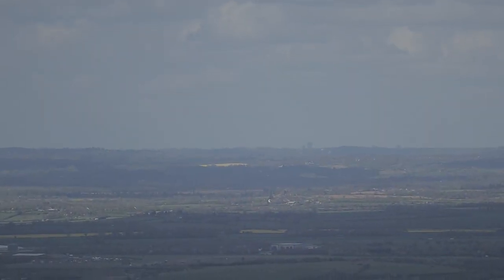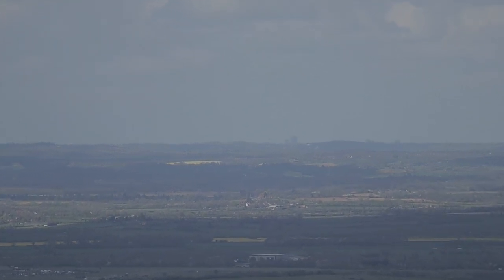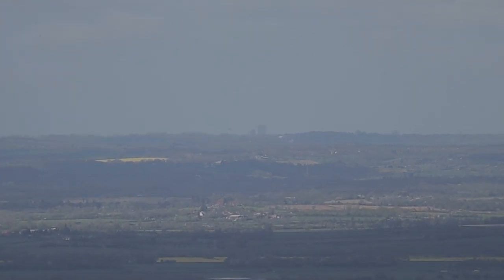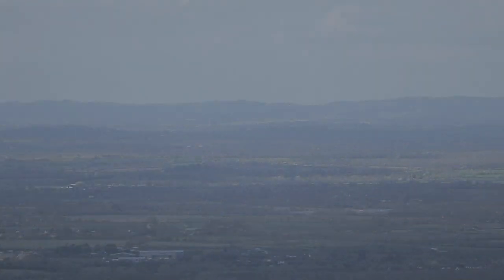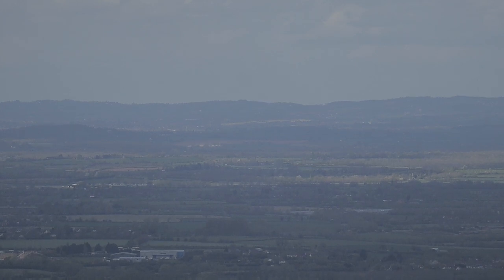So if I start off looking in a north-northeasterly direction, that is Birmingham. You can make out some of the tower blocks in Birmingham there. And I'm just going to move it around to the left. So that was the Clent Hills that I was speaking about earlier, which of course Lickey Hill makes up, and places like Halesowen and Dudley lie in that direction.